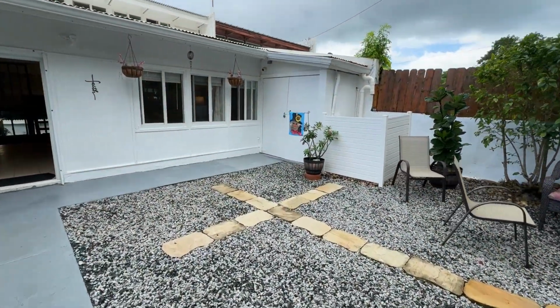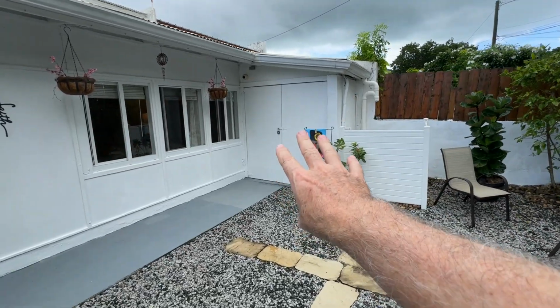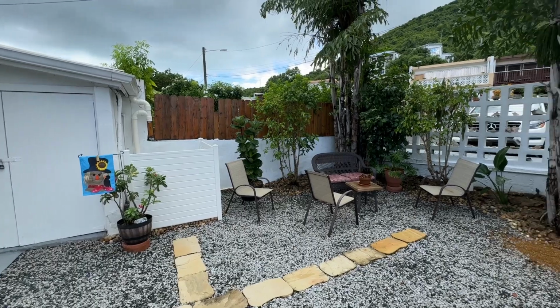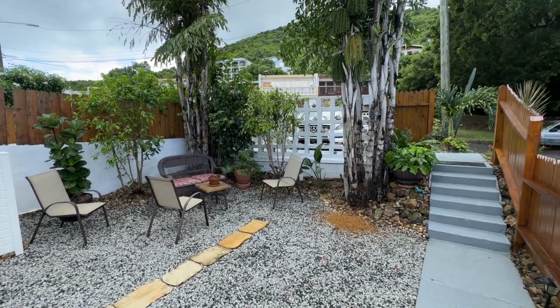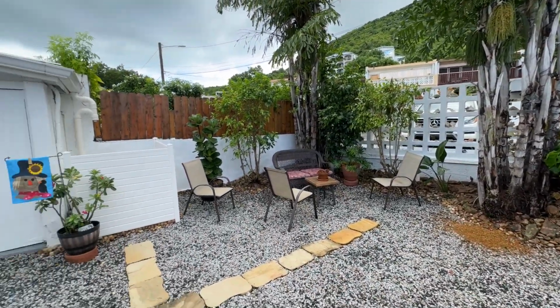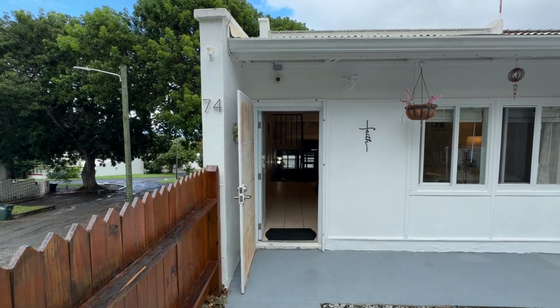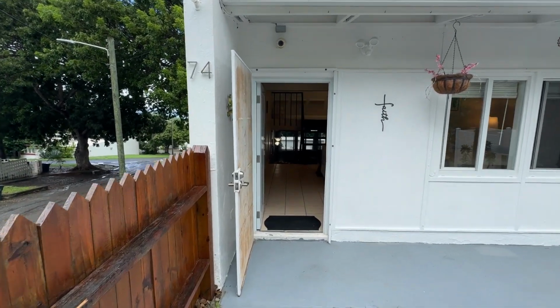Beautiful entrance through the gate, down a couple steps into this gorgeous entry courtyard. Look at this. You've got a storage closet in the corner. It's also got your cistern pump, water filters. And then here we are looking back at the front entry gate. Great place for the kids or the pets. Really good setup. All right, we're at number 74 Mahogany Welcome. Let's go inside and check it out.